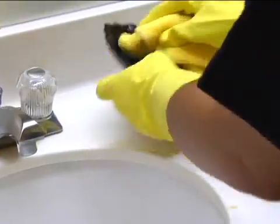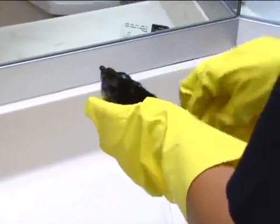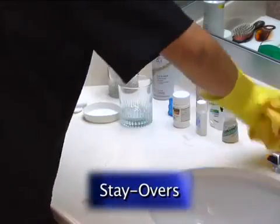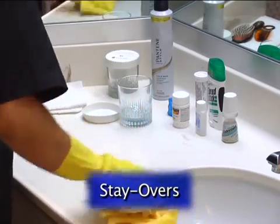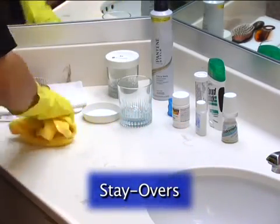Clean the soap dish and the rest of the counter area. In stayovers, wipe around guest toiletries, or if they are cluttering the area, remove them for cleaning and then neatly rearrange them.